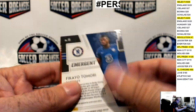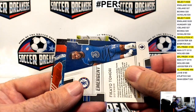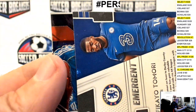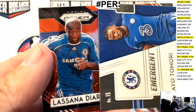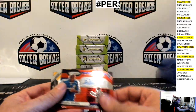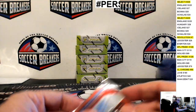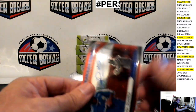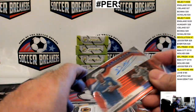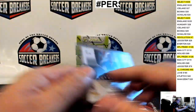This is one of those sideways ones. Oh, looks Chelsea color again. Looks blue. Lasana Diarra, Chelsea. There you go. 2/2 on the Chelsea autos. Just not who we wanted, though. Lasana Diarra.